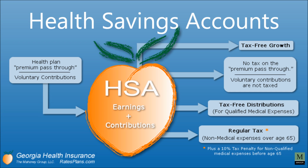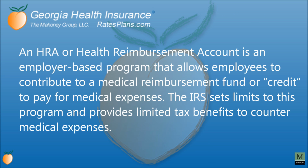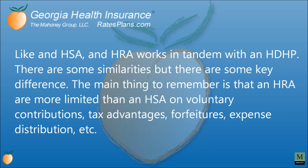Now, an HRA is slightly different. An HRA is a credit. So now the credits are not taxable. There are tax-free distributions for qualified medical expenses. But what's different about an HRA? Well, an HRA or health reimbursement account is an employer-based program that allows employees to contribute to a medical reimbursement fund or credit to pay for medical expenses. The IRS sets limits to these programs and provides limited tax benefits to counter medical expenses. Like an HSA, an HRA works in tandem with an HDHP. There are some similarities, but there are some key differences.